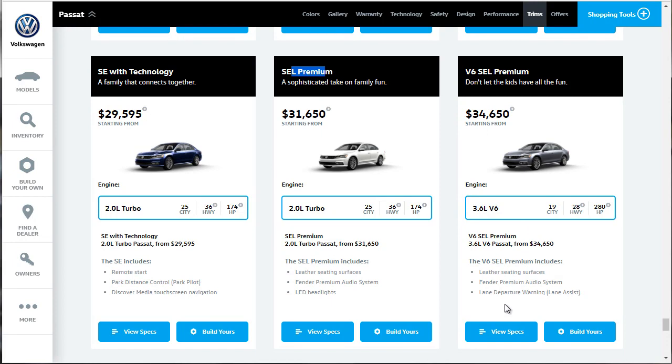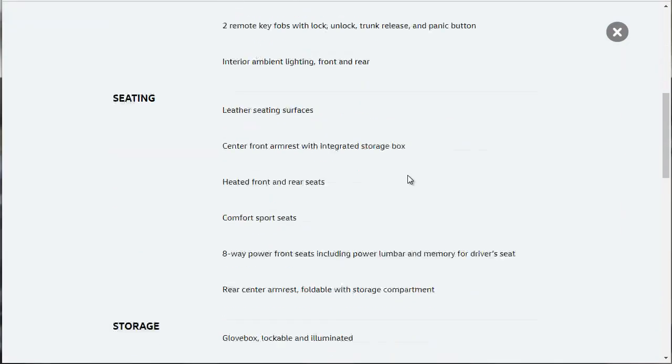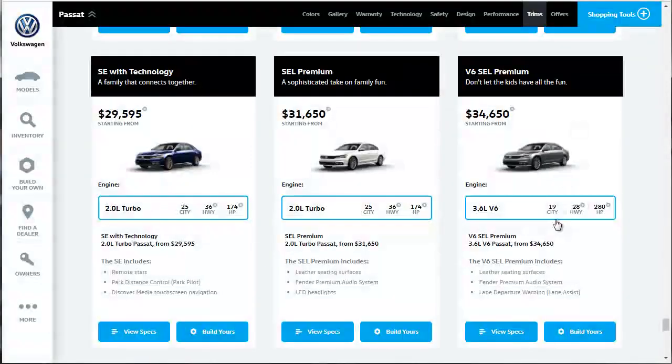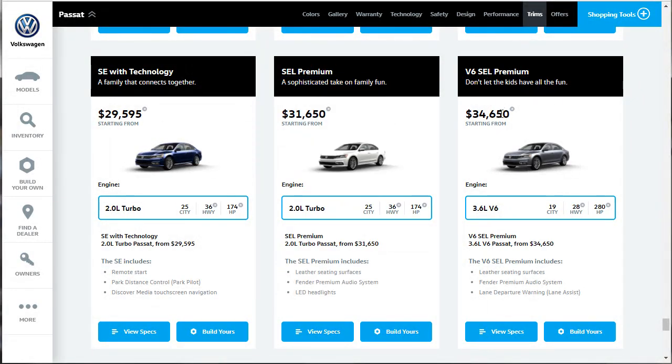It's going to give you all the same stuff. Did this one have lane departure warning, lane assist? This one didn't have that, did it? No, I don't think it did. So the final trick on the SEL Premium over this one is that it gets the V6 engine, and you get the lane departure warning system with lane assist. I think that's the final trick for this car. And so it's $35,000. It's a lot of car for $35,000.